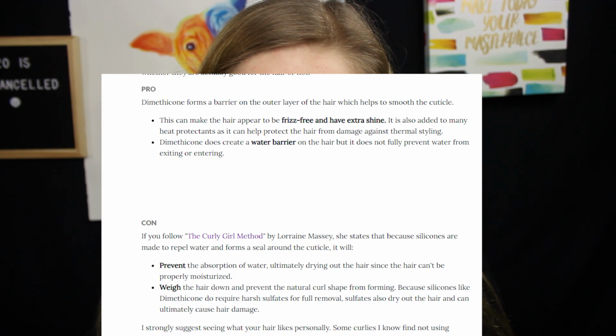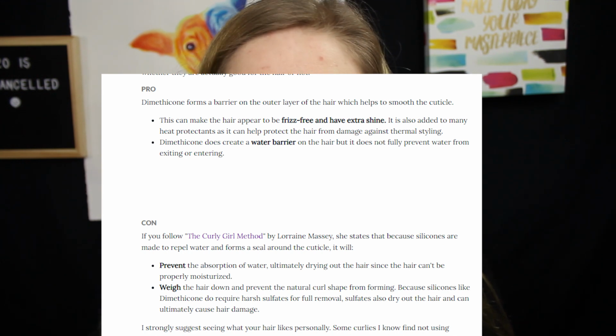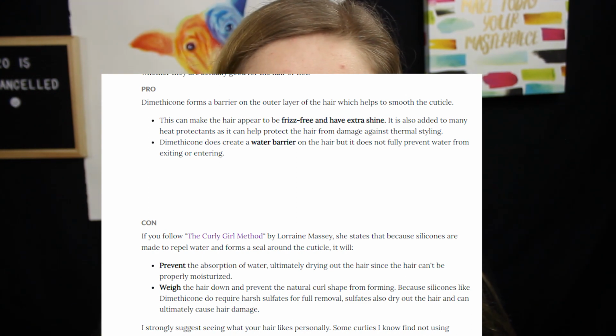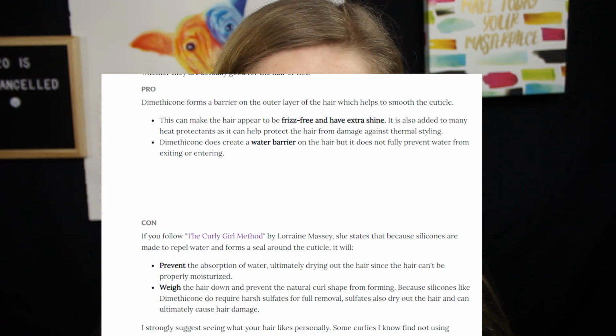I was looking up the pros and cons because I didn't know if that side of my Google research was true or not. So I looked at another website, and it said, the pros of dimethicone: it forms a barrier on the outer layer of the hair, which helps to smooth the cuticle. It can make the hair appear frizz-free and have an extra shine. It is also added to many heat protectants as it can help protect the hair from heat damage against thermal styling. Dimethicone does create a water barrier on the hair, but it does not fully prevent water from exiting or entering. So that was the pros of it, and this is the cons.